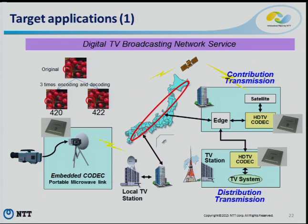If encoding and decoding is done 3 times, the 4:2:0 image has damage. There are a little bit of differences, but it is very important for the contribution system. So the contribution quality needs 4:2:2 color formats. Since NARA supports the 4:2:2 format, we can propose it be used in both distribution and contribution systems.